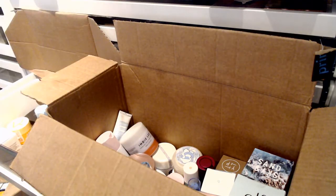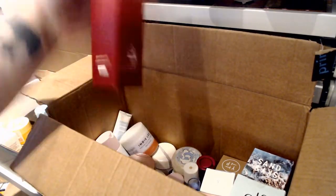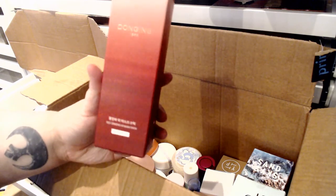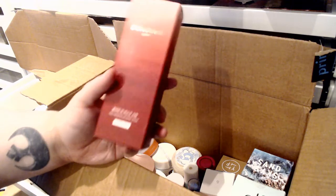This is a moisturizer. Whoops. My bad. Okay, the Dong Ingbi, I never know if I'm saying that correctly, Red Ginseng Mask Stick. I'm going to keep.